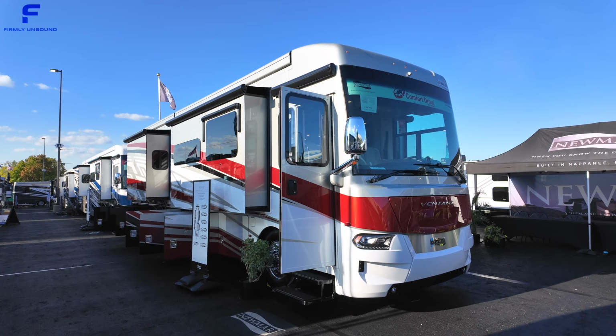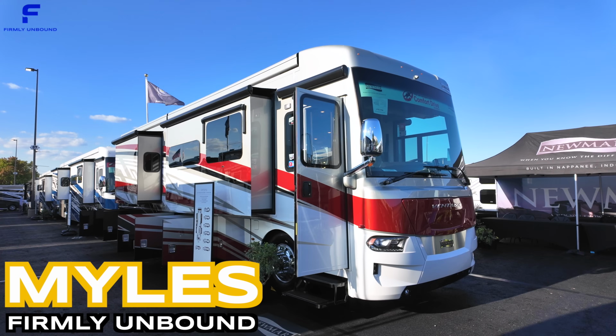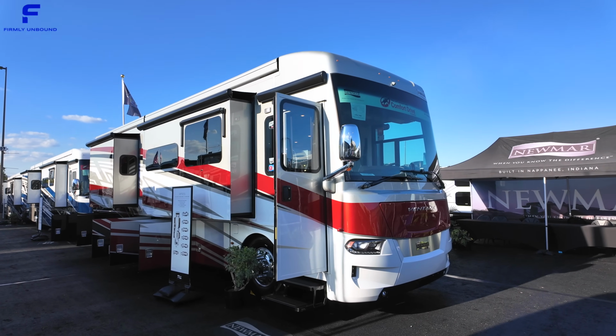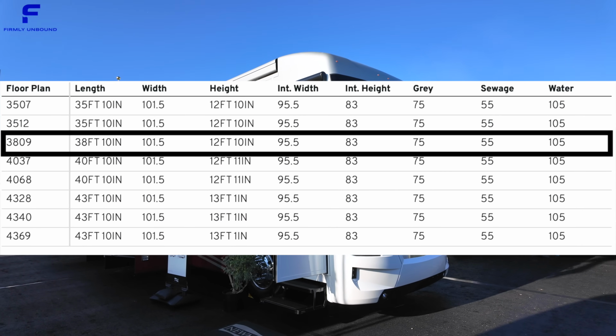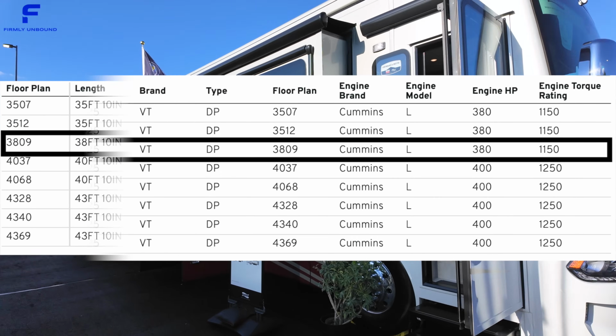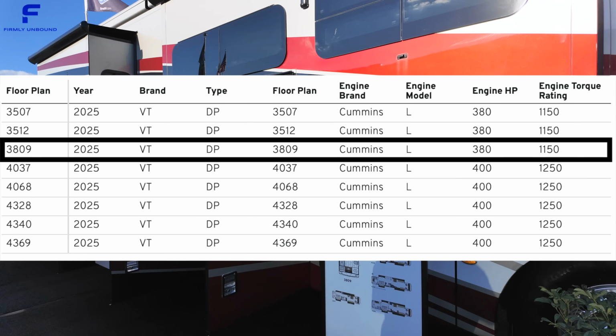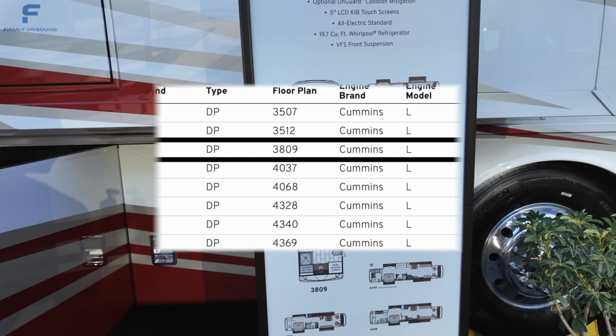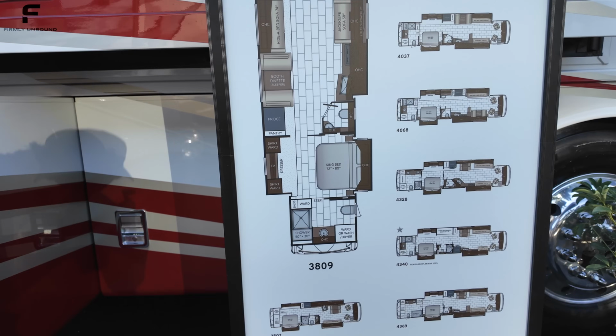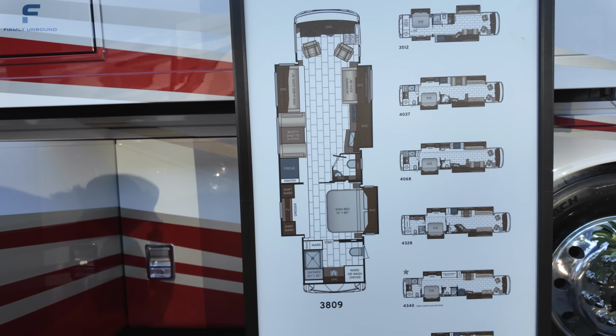If you're new here, my name is Myles with Firmly Unbound, and we are here at the Hershey RV Show in Hershey, Pennsylvania, taking a look at this 2025 Newmar Ventana. You'll be able to see the floor plan layout here, and then I will also rattle off some specs. You may also be able to see those on the screen. We are taking a look at this 3809. So you can see that floor plan right there.